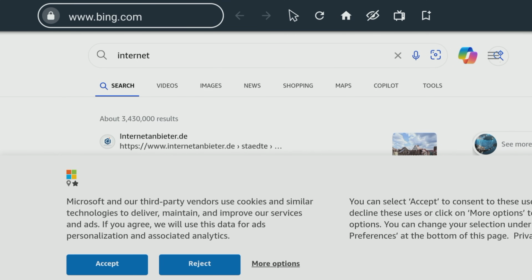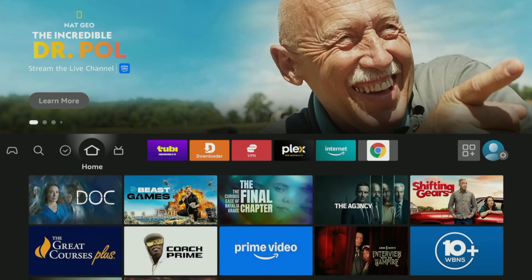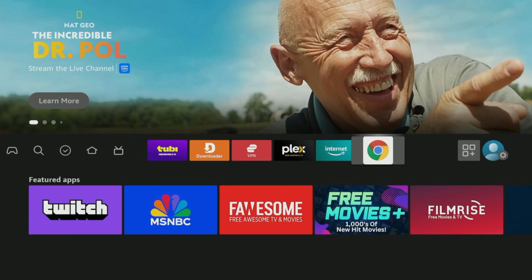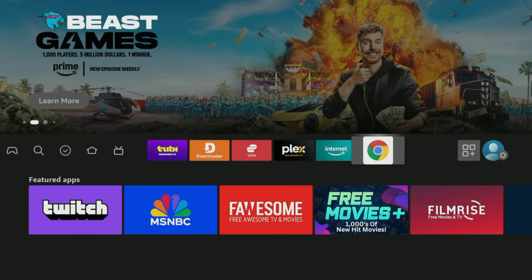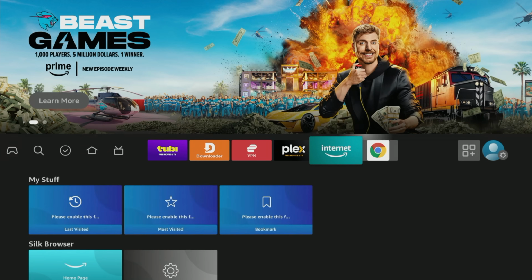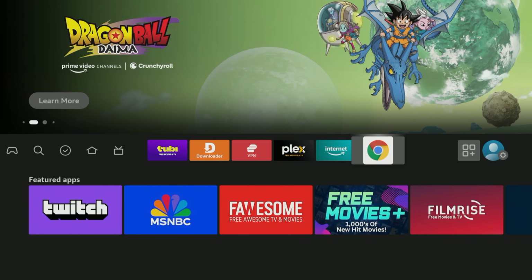I will tell you the Silk browser is a little bit limited on what you can do. If you really want to go to the next level, I highly recommend getting the Chrome browser, which you can sideload through Downloader through that link, little code that I gave you earlier. Keep in mind though that when you do sideload Chrome, it only works good if you have a mouse cursor on your screen to access around the screen, whereas the Silk browser, you don't have to worry about that.